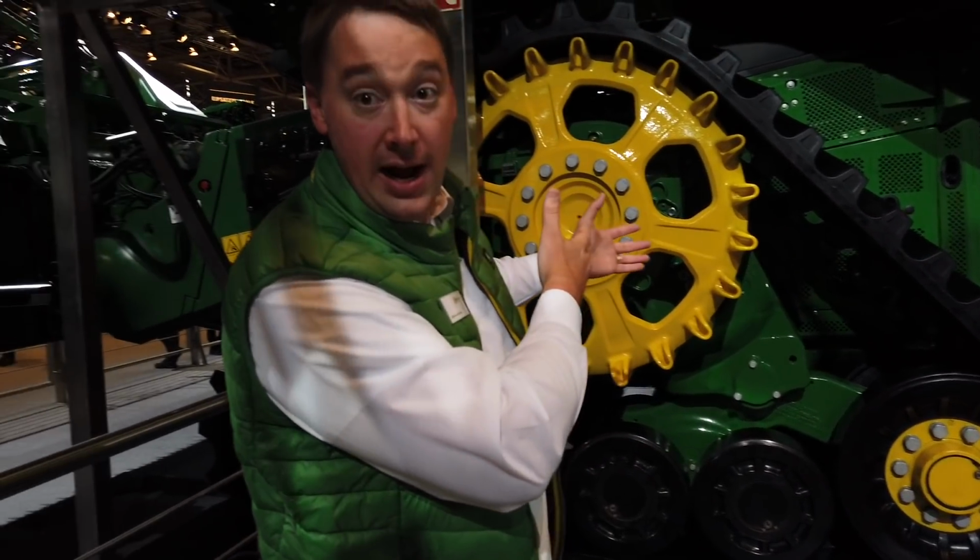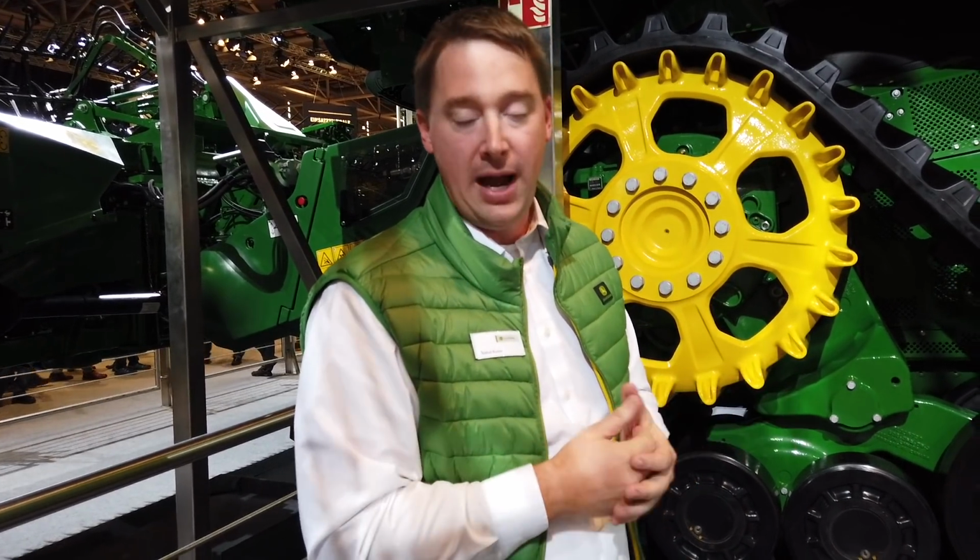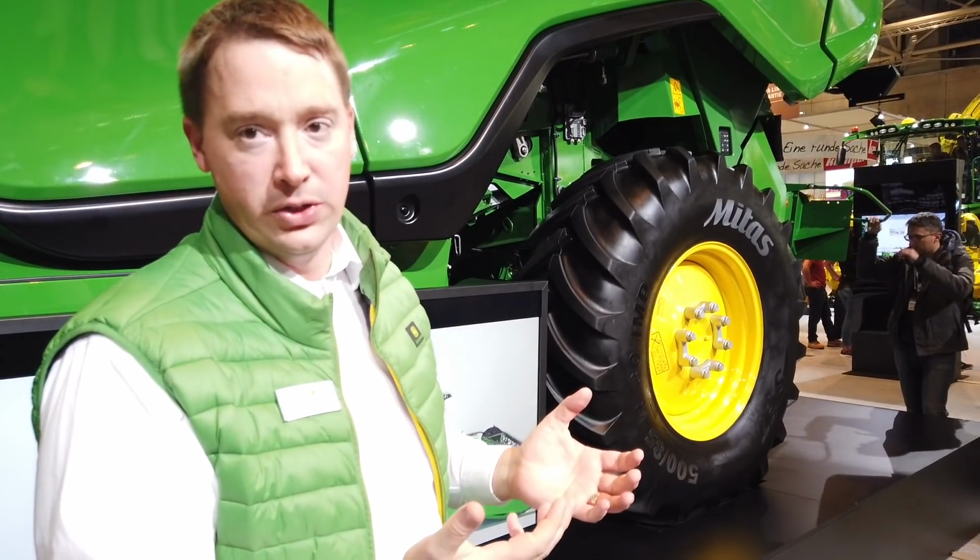In addition to the tracks, we will offer a wide variety of different tire options as well that will be fully compatible and add value to our customers here in Europe. Significantly enhance our overall residue packages. We're going to have several for our customers to choose from, depending on their individual needs.